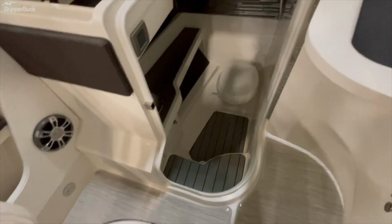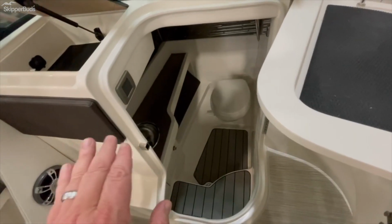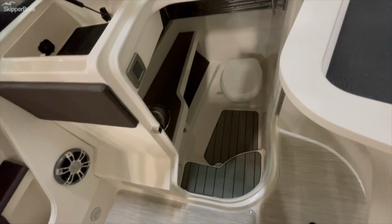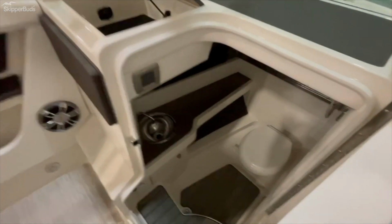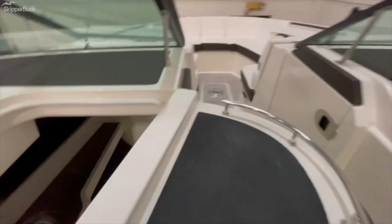Large head, flush with a holding tank. So lift the pedal up with your foot, fill the bowl, do your business, push down, flushes, goes to a holding tank. Sink. It's also got ventilation.